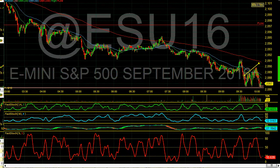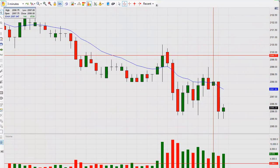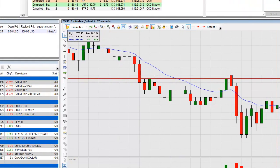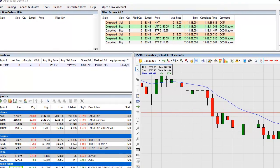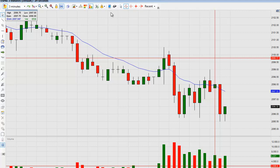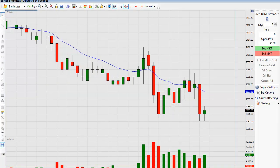One thing I want to start setting up here is the platform. Now I'm going to show you a couple different things. This is the Apex platform, and I can't extend the screen, but I can move it around. Apex Trader platform, and we can actually enable chart trading on here. So what I want to do is just right click, go to trading, and go to trade mode, and that's going to open up a little area over here where you can set up your parameters and criteria.